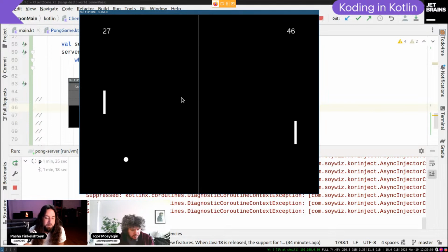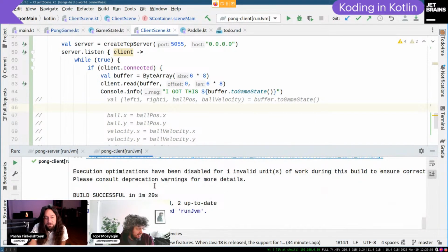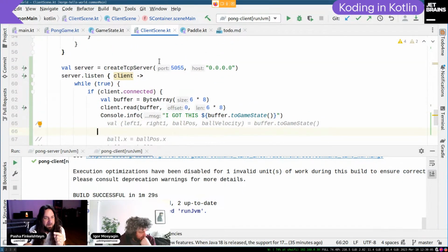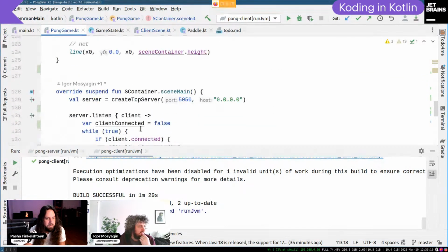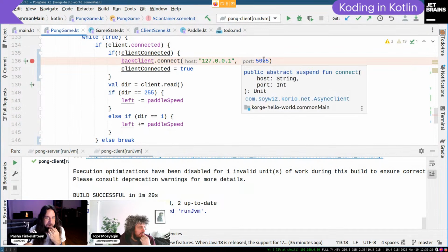So it doesn't connect. We can debug. The huge power of this JVM ecosystem is debugging, so we can. I would set a breakpoint at the point where we try to connect from the Pong game to the client. Here. Yeah. Now we should run our server in debug mode.